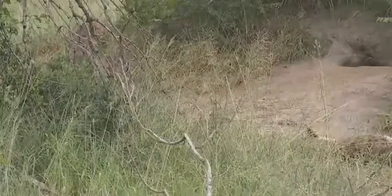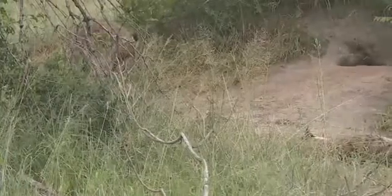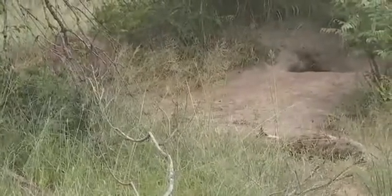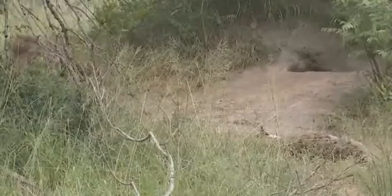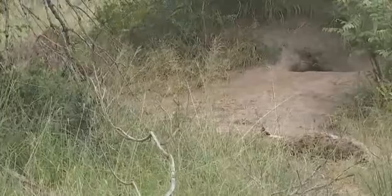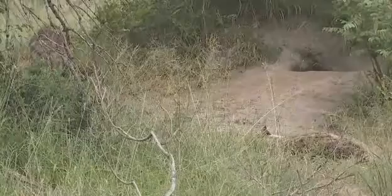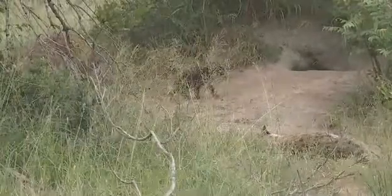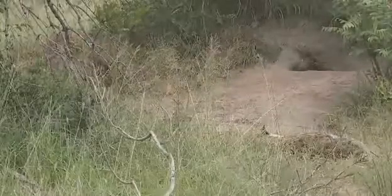Now, if the adults aren't here, that hole that we saw the baby come out of will be its little retreat, and quite often they would have dug a little scrape right at the back so that only the babies can get there. So if there's any danger, the babies will actually retreat right into the back of that hole so that any big animal can't get at them. And you can see it just keeps returning every so often. That's its safety net.